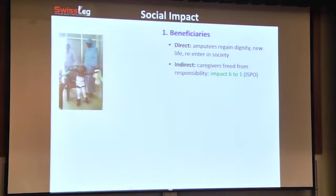We have two classes of beneficiaries. First of all, we have the direct beneficiaries, the amputees themselves. For each amputee, it means regaining a new life, returning to society, and of course regaining dignity. On the other hand, we have the indirect beneficiaries, the caregivers that are free to come back to their own occupation. According to the International Society of Prosthetics and Orthotics, for each amputee with a new leg and a new life, there are 6 caregivers free to come back to their occupation.